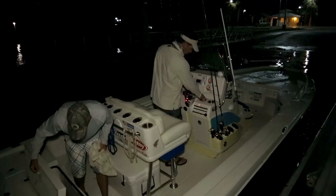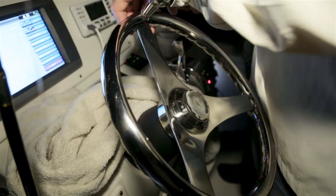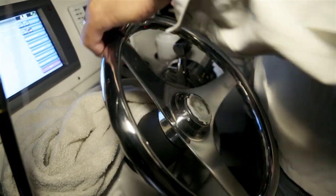You know, the bite's actually been a little better early in the morning, so we launched the Triton while it was still dark and got to the St. Lucie Inlet. Getting to the mouth of the St. Lucie Inlet, one thing became clear to me real quickly: today was going to be the day. There were fish blowing up everywhere around us.